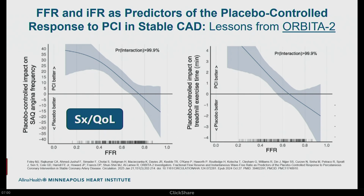As we get started, I think this is actually a timely publication. This was literally published this month in Circulation. As you know, there's been a whole series of ORBITA publications that have been very transformative over the past few years because they've compared to placebo. So this is the latest analysis from ORBITA-2, which was just published January 21st in Circulation, and I would invite you to look at it.